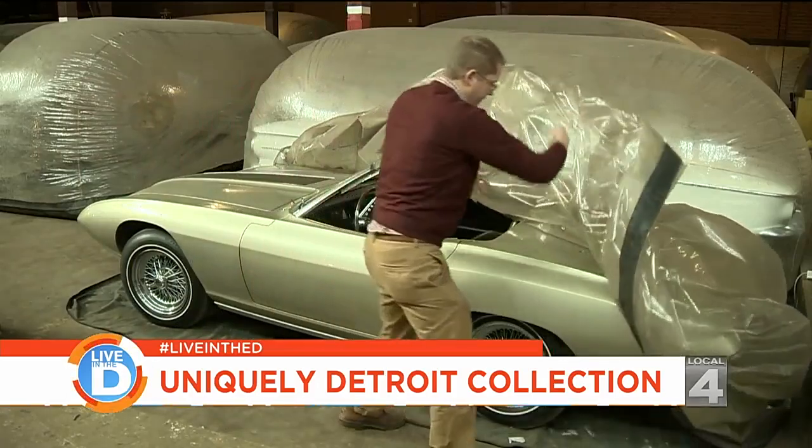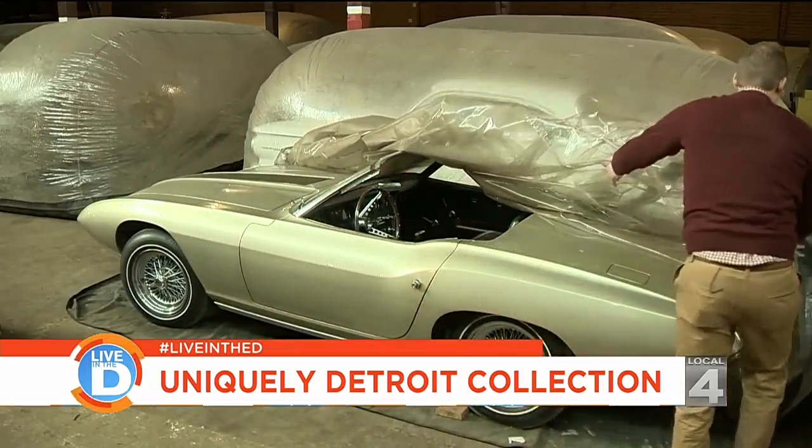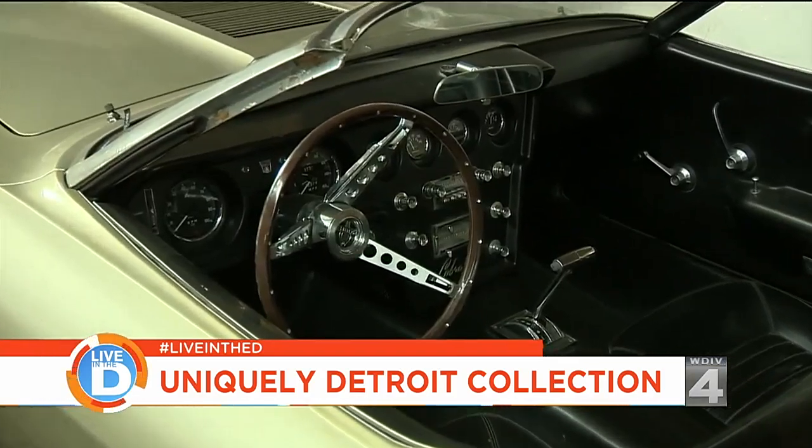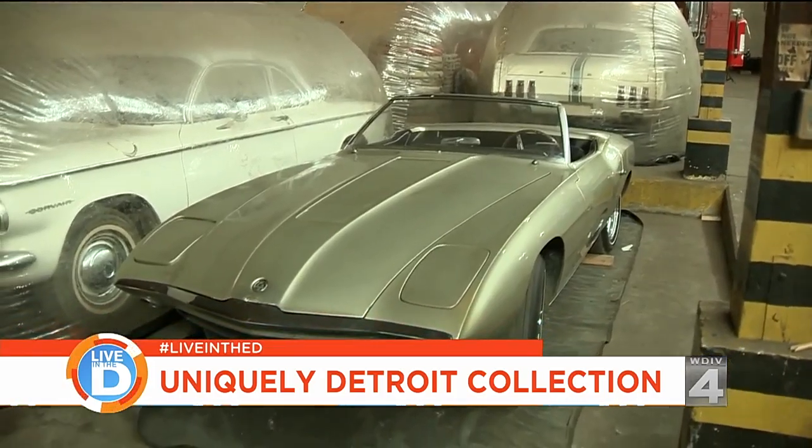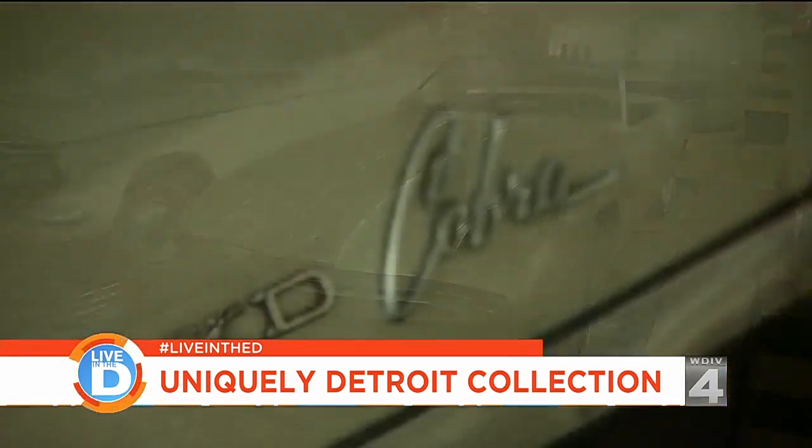This is one of two Cobra chassis that Ford purchased in the 1960s. This is the convertible Roadster. This is the only one that they ever made of this. It's just a styling prototype or a concept car.